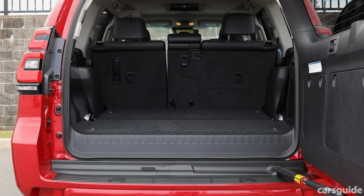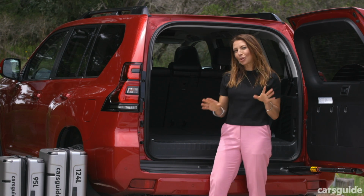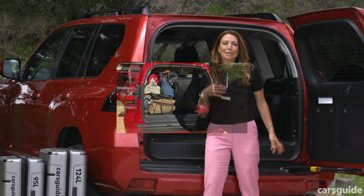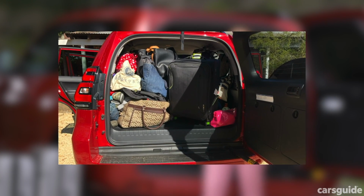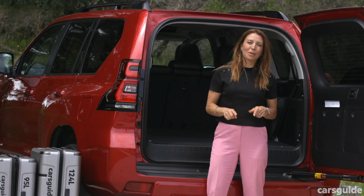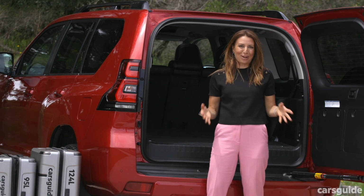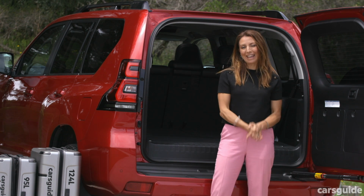With the 3rd row down, which is how I used it, we've managed to fit in 2 weeks worth of gear. So it included everything from suitcases to beach bags, an esky, some inflatables. Don't judge me on my packing skills. This photo was taken on our 3rd overnighter mid-trip. You'll also easily get in a double pram.